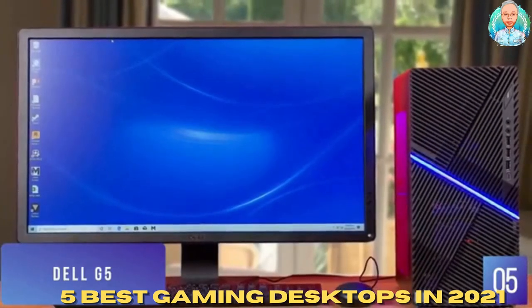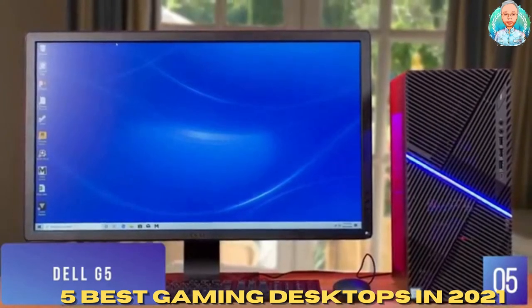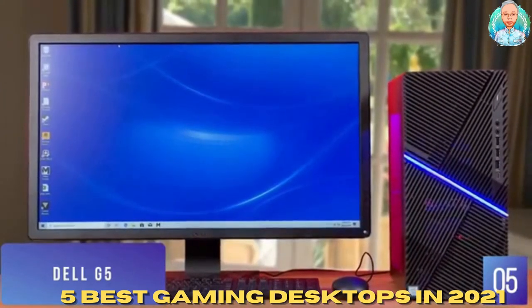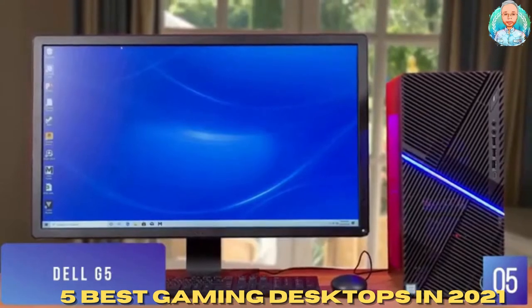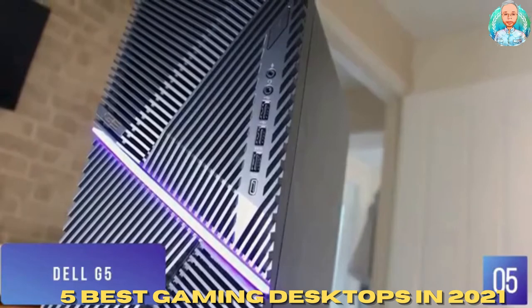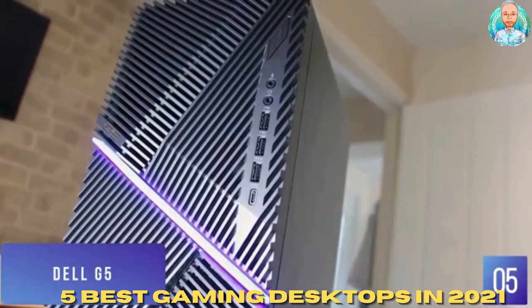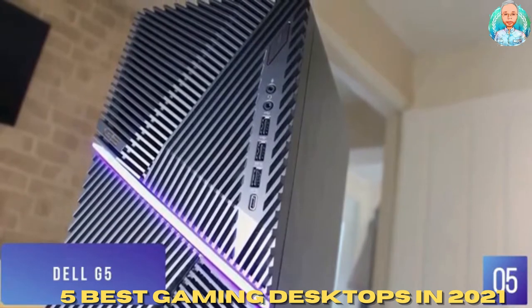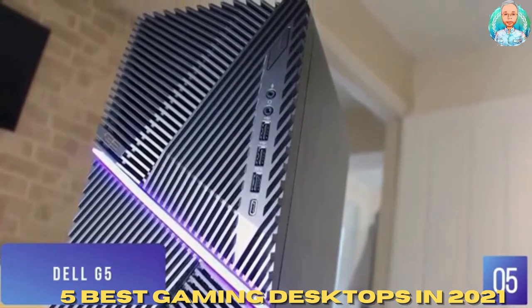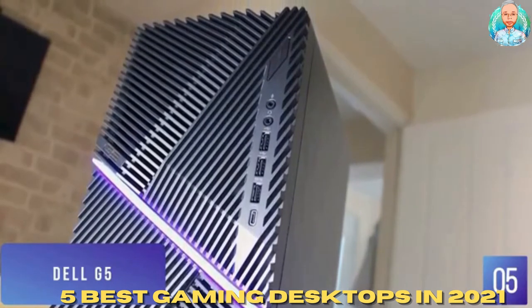It features customizable RGB LED lighting that can change to your preference, and the glass panel on the side provides the machine a beautiful and dynamic look that stands out in the dark. The Dell G5 comes with a 10th generation i5 processor, NVIDIA GTX 1660 Super 4GB graphics card, 256GB SSD plus 1TB HDD storage, and 8GB of RAM.